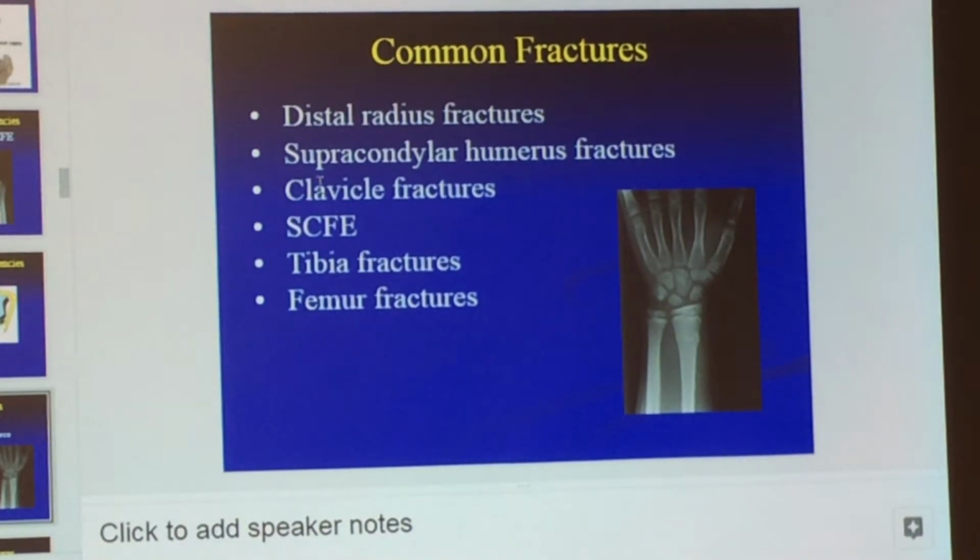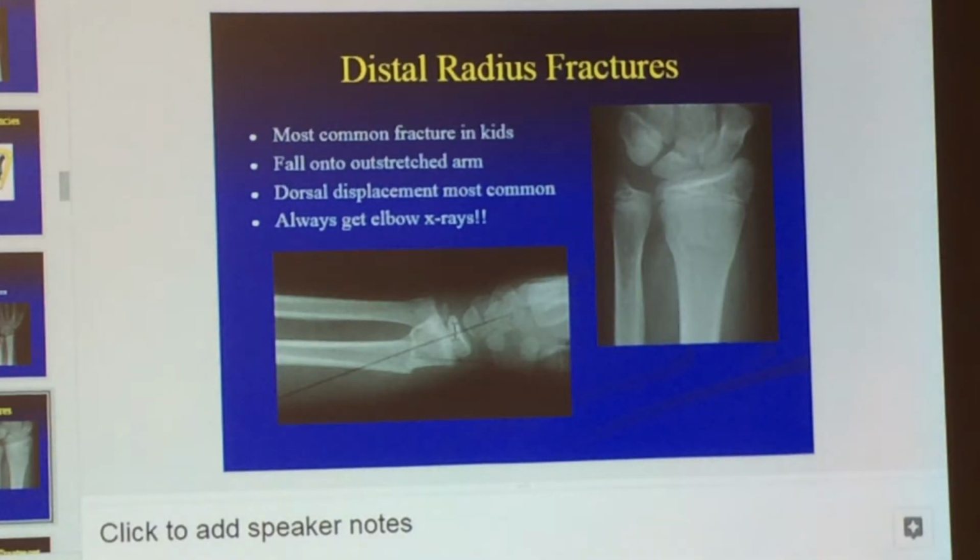Most common fractures: distal radius, supracondylar, clavicle fractures, scaphoid, tibia, and femur fractures. So we'll kind of cruise through some of these. So distal radius fractures, we can accept up to 20 degrees of angulation. Sometimes it looks worse than it is, and we can actually take a fair amount of angulation.